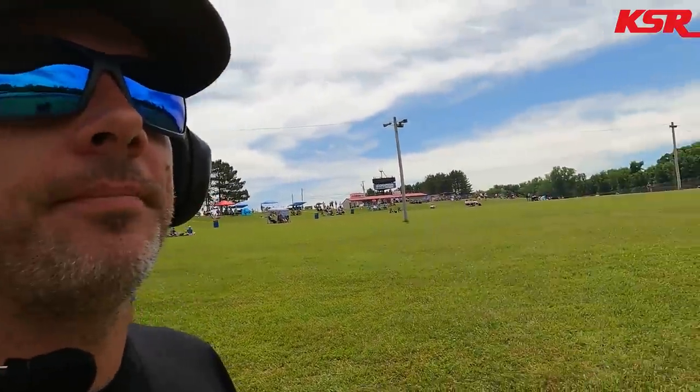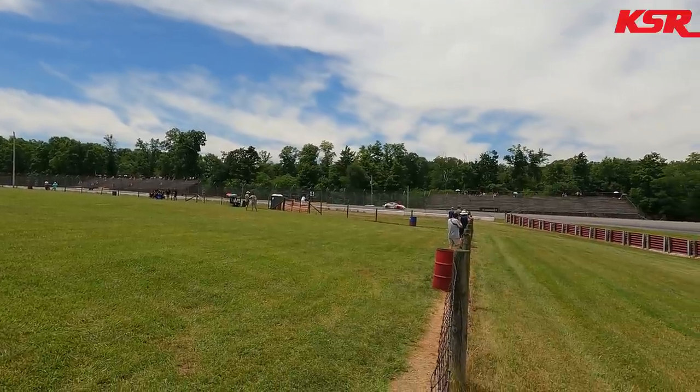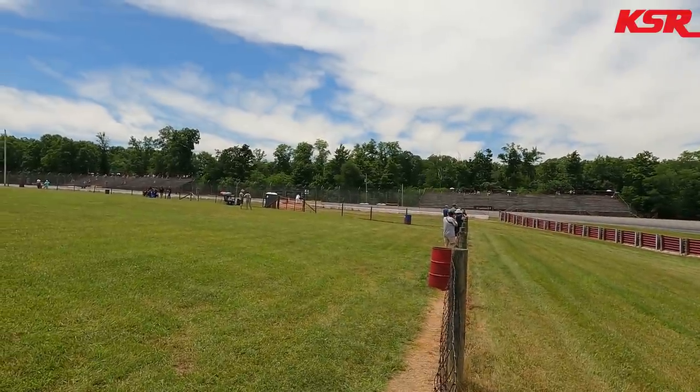In P2, but Lee is reeling him in. We're only 3 seconds behind him, making up almost a second per lap. There's the Porsche we're chasing.